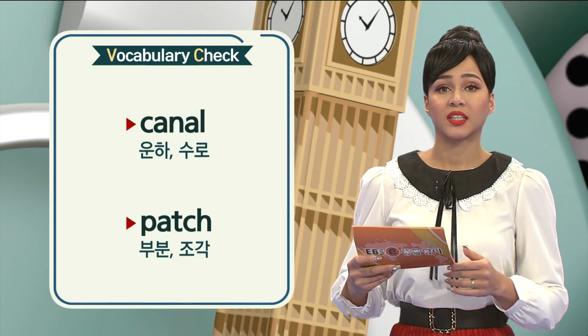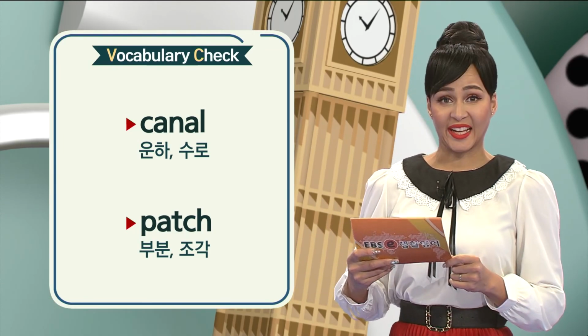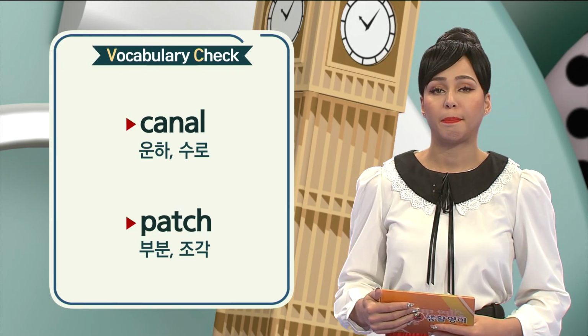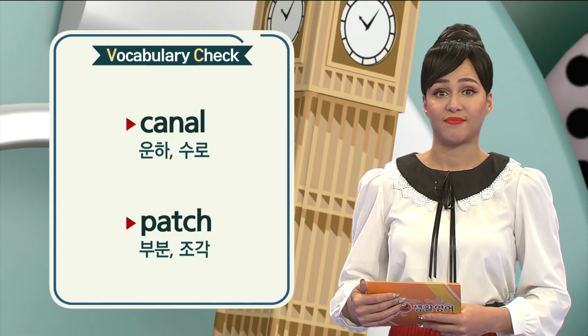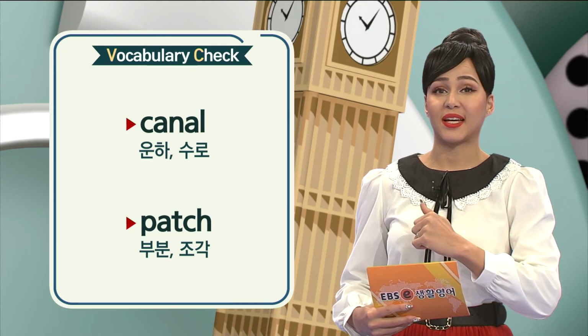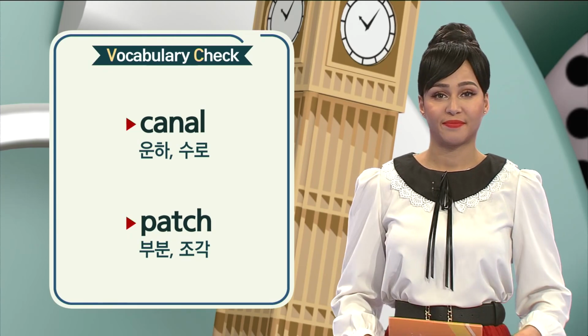Canal, canal, canal, and lastly we have patch, patch, patch. Perfect. Let's take another look at Margarita's clip, but this time it will have English subtitles.